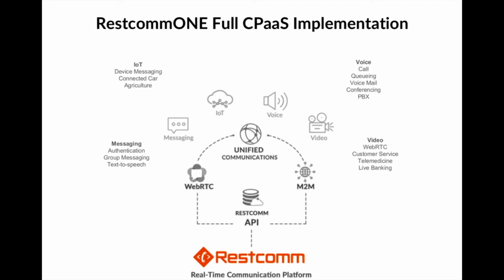I just wanted to talk a little bit about the ResCom One platform, and Fabian, thank you for talking about that, as well as the ResCom One marketplace. And really, it's changing the way that real-time communications are being developed and delivered. And we're finding that it's fast becoming the platform of choice for rapidly building these enterprise-class real-time messaging, voice, and video applications.